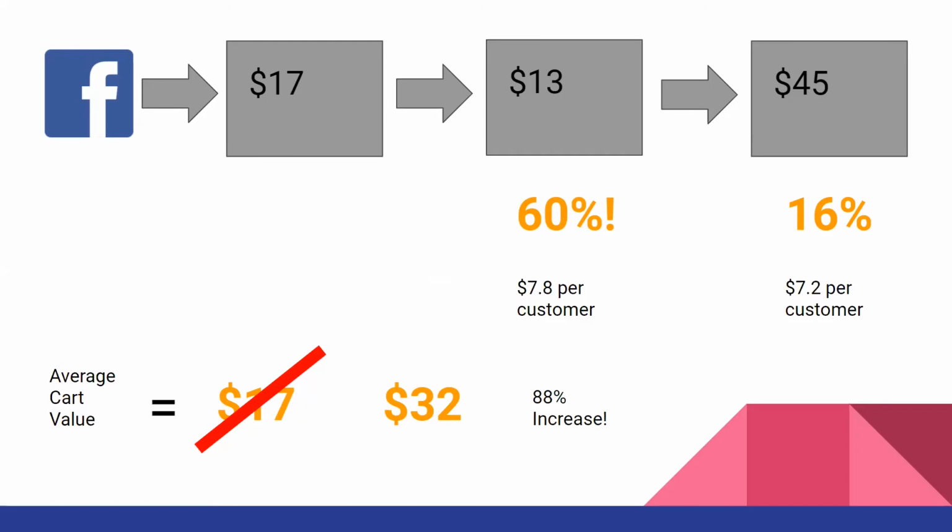Now, I get it. Some of you are probably sitting there like, well, I can't sell the same thing twice. I sell a digital product or whatever. And I get that. This funnel isn't going to work for every single business in every single situation. And that's okay. Because guess what? There's dozens of different types of funnels that work for every type of business in every niche. No matter what niche you're in, there's going to be a funnel that works for you. And no matter how you sell, there's going to be a way that works for you.